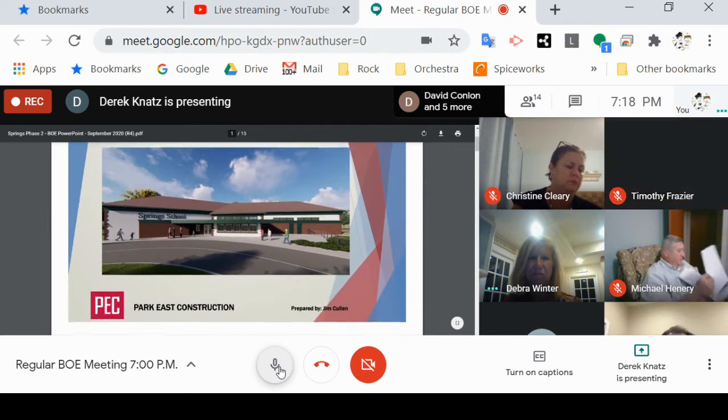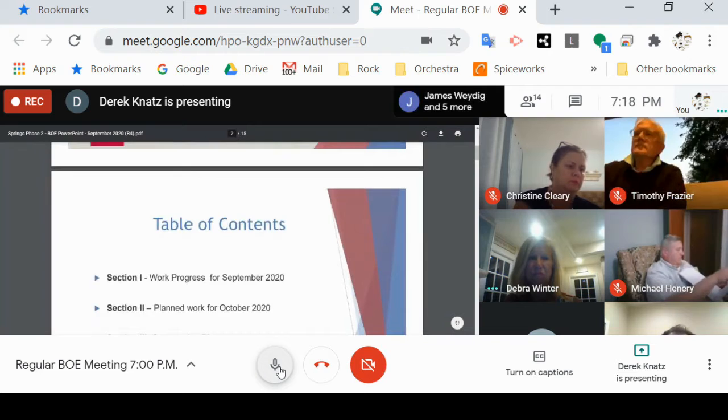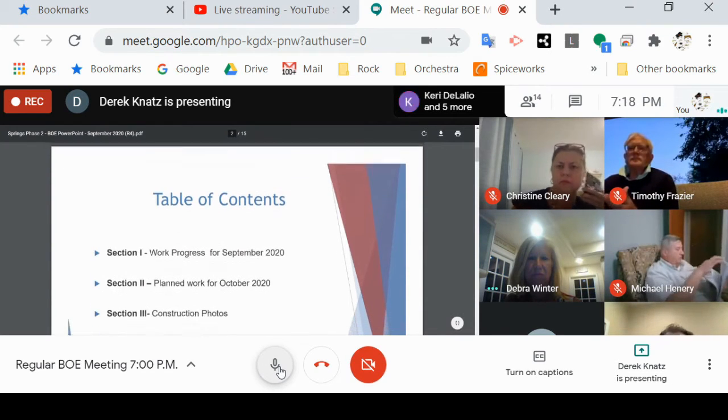Tonight's presentation is going to consist of the following topics: the work progress, September 2020, the planned work for October, and the associated construction photos for the work that was completed over the summer.